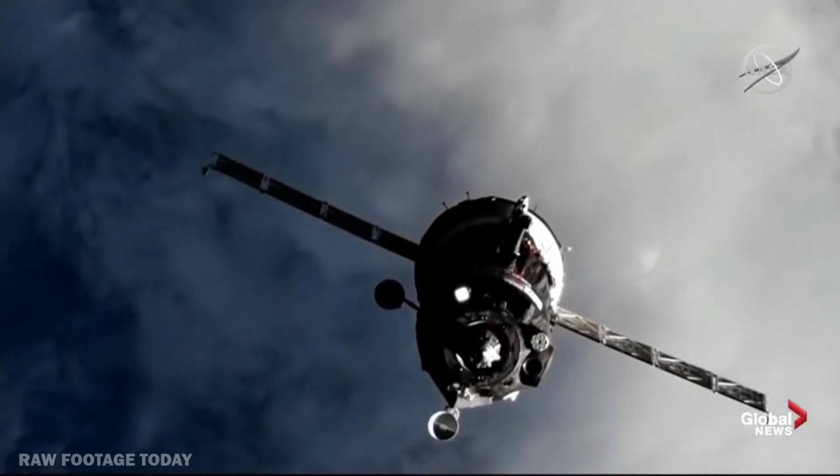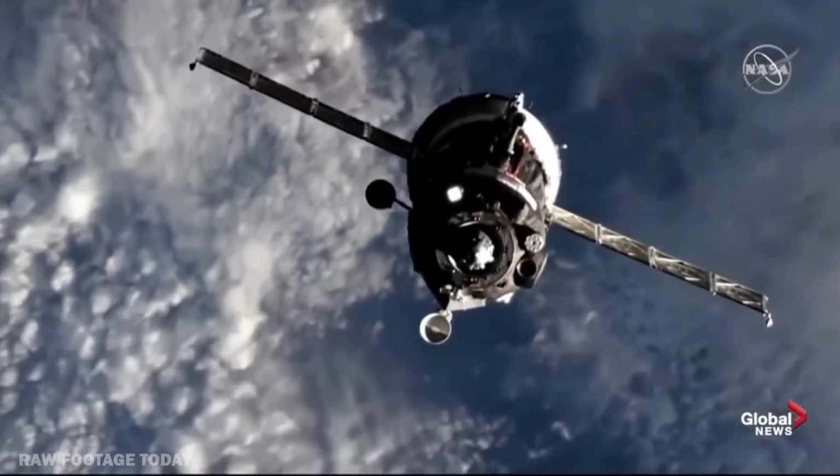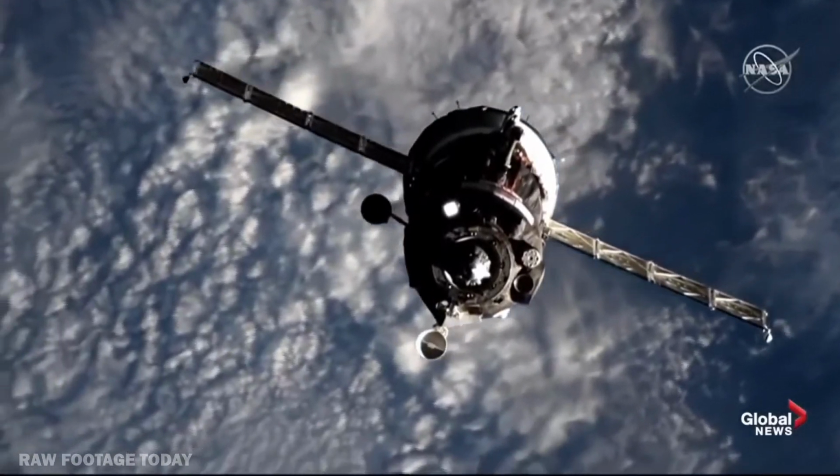The time is 03:52:27. The range is 114 meters. Closing rate 068.